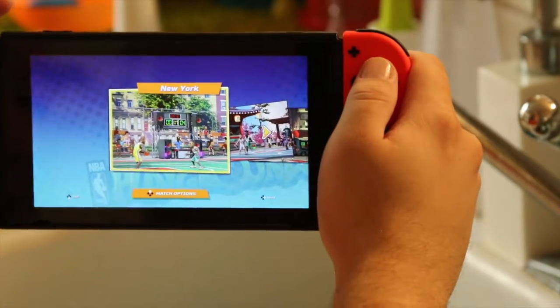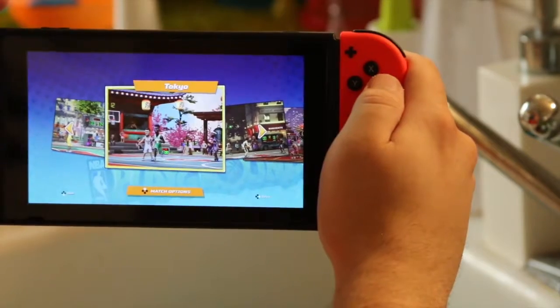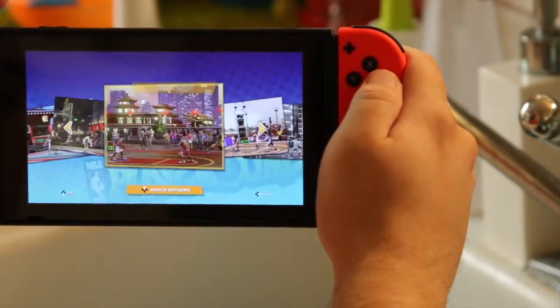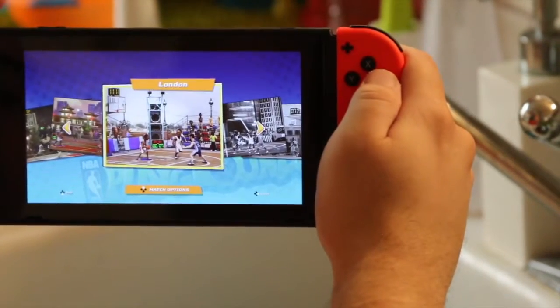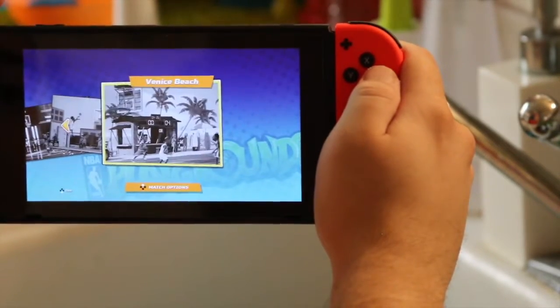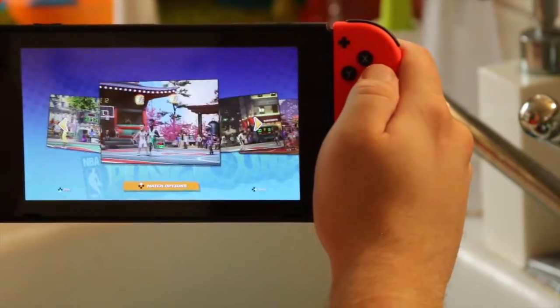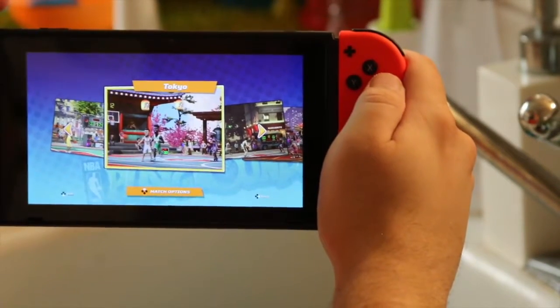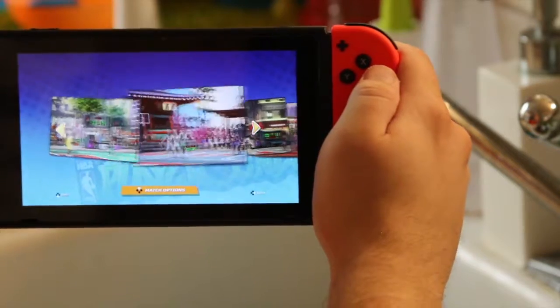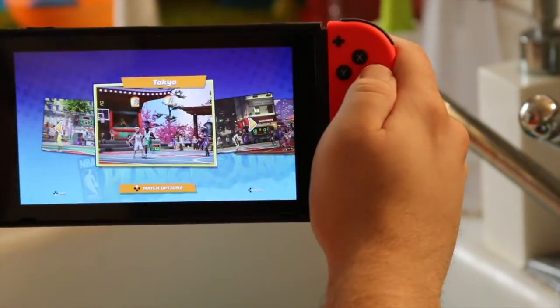Now look at this. Here's where we talk about world building. New York, Tokyo, Paris, Shanghai, London, Las Vegas, Seattle, Venice Beach. Just look at all of the places you can go. This isn't like NBA Jam. Some cynical people might compare it to that, but you can just go to so many more places here. I'm gonna go to the home of tech, Tokyo.